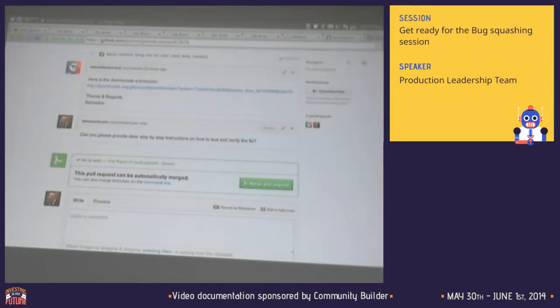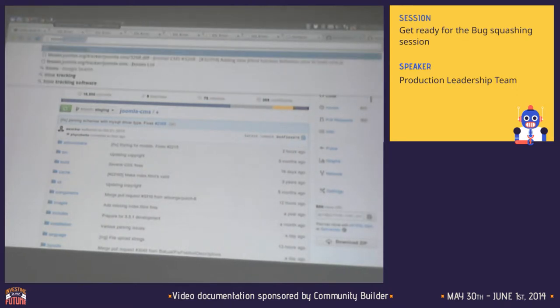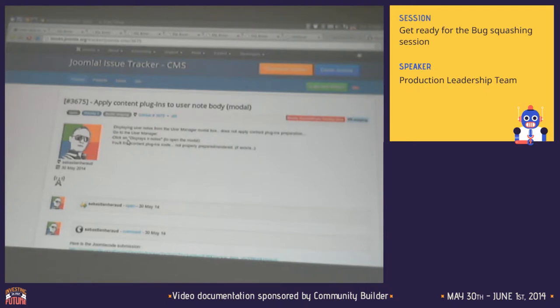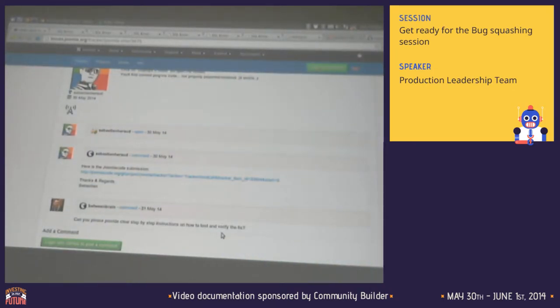So right now I'm doing this on GitHub. I could do the same thing at issues.joomla.org. So if you're not familiar or comfortable with GitHub, you can use issues.joomla.org for the same thing. And this should be updated now. So here you can see it's updated already with my request for step-by-step instructions.